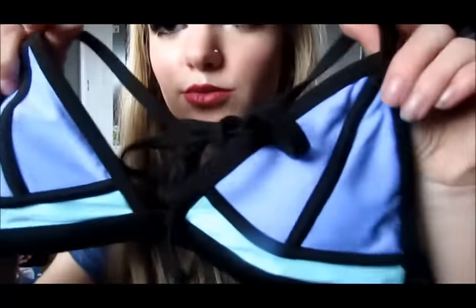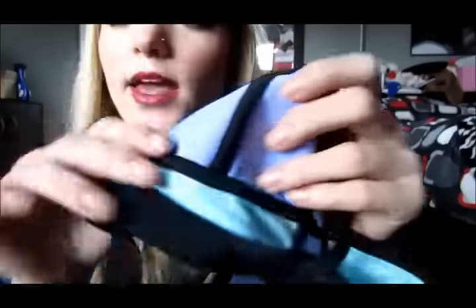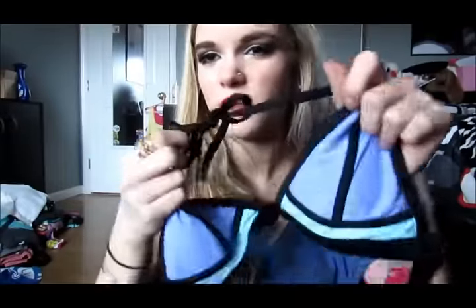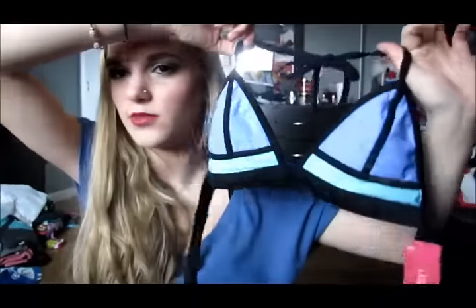So I got these 2 in kind of the same style, and it just reminded me of Triangle. I don't know why. They were only $14.99, and you just tie it around your neck and in the back. It's this really pretty indigo blue, and a baby Pacific blue on the bottom. It's just a little triangle cup thing, but it reminded me of the Triangle brand, and it was $14.99. So I love this.